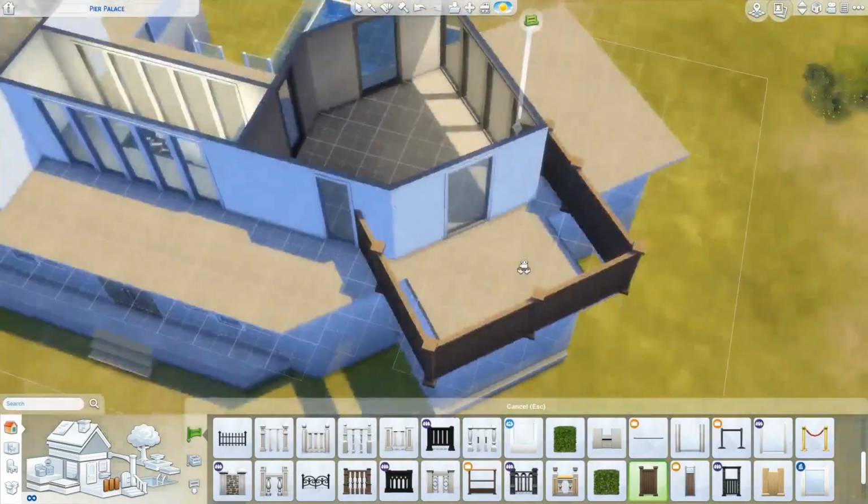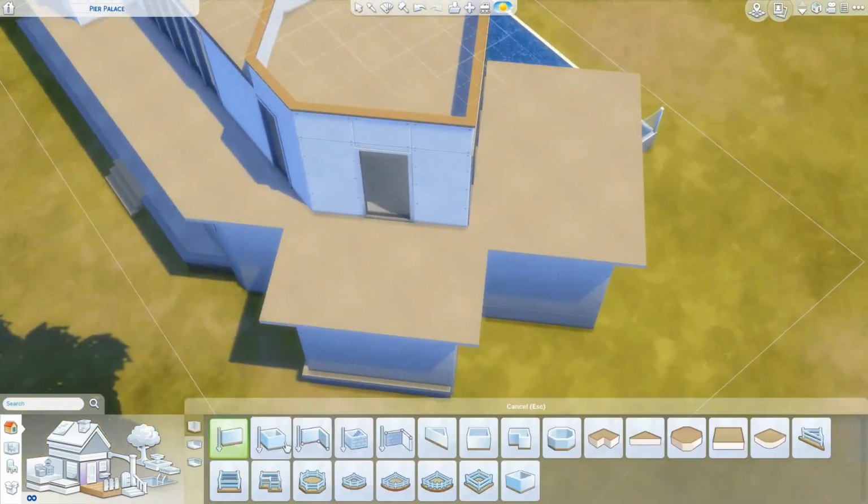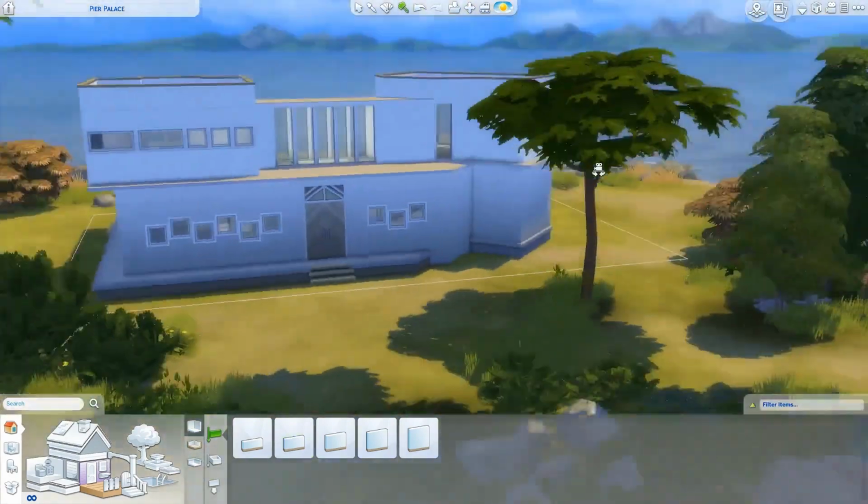And then I just do the outlines. It was a bit fiddly, for some reason it wasn't working, but then I got it in the end. And I do also extend the bedroom a bit bigger, a bit more rather.